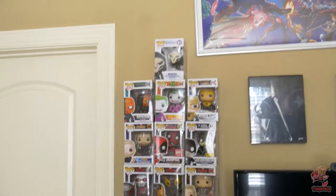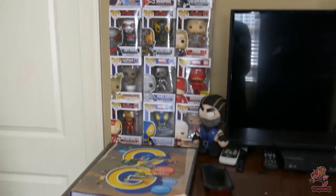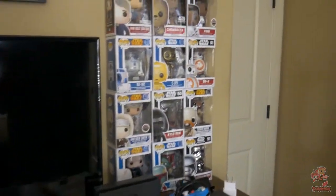Not important. Okay. Yeah, so I have Pop figures. I have a shit ton of Pop figures. I haven't gotten as many as I used to. I used to buy them all the time, but this is the last little bits of my collection. I have a lot of them at my office.